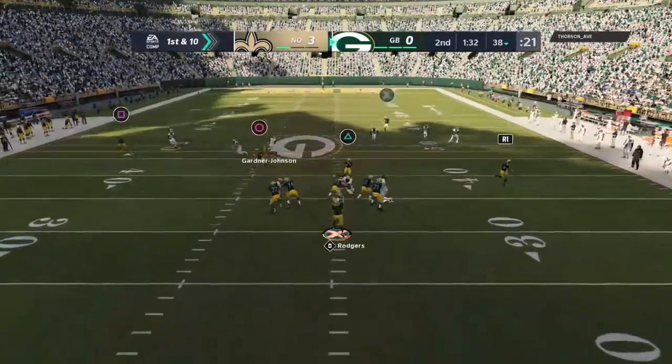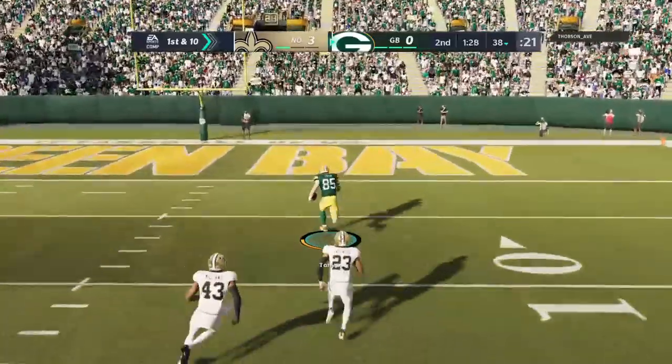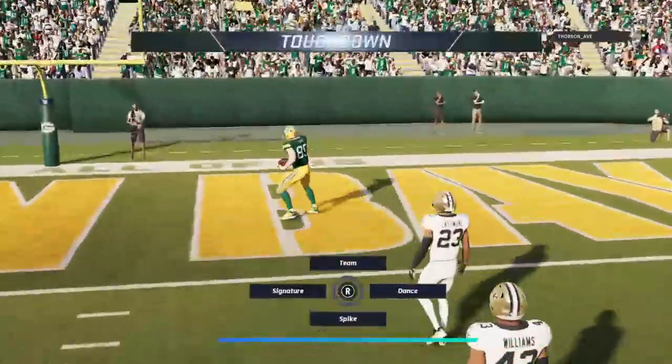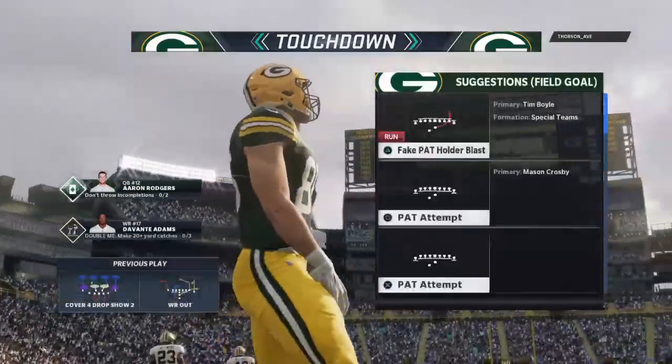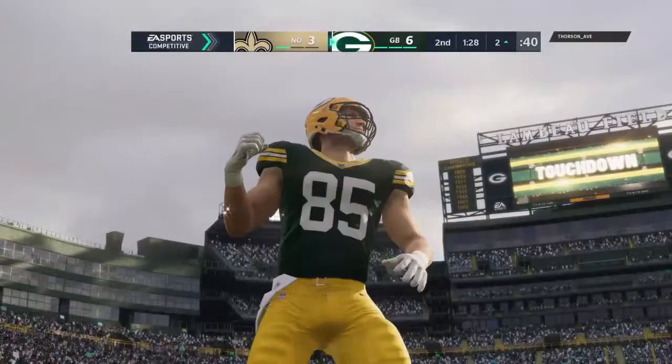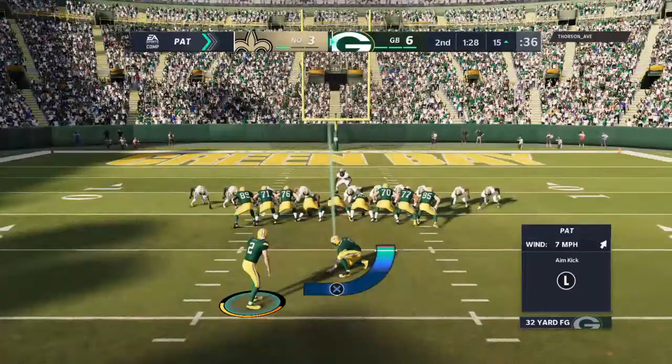Now Rodgers going up top. It's caught inside the 25. Touchdown, Packers. Robert Tonyan, 62 yards. And the Packers have taken the lead.